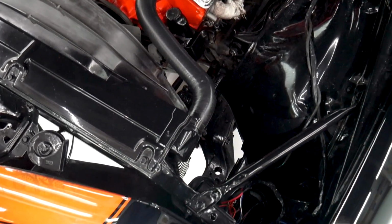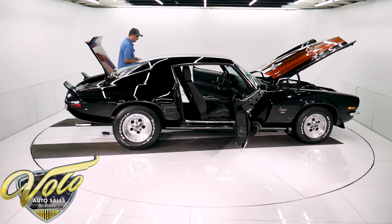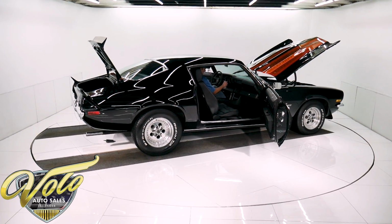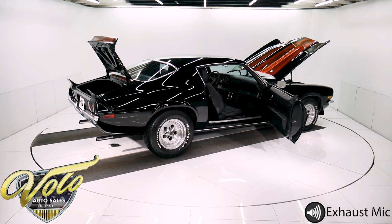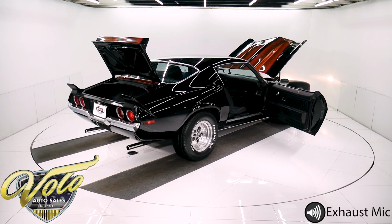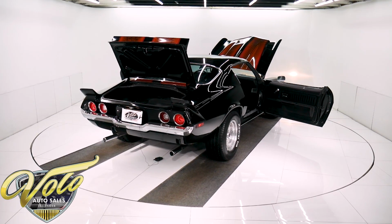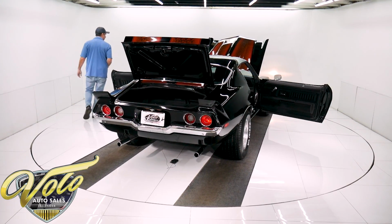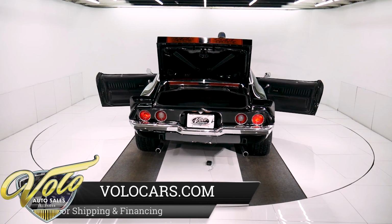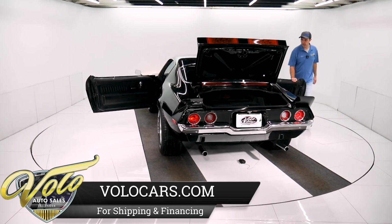And we'll fire it up for you. Seats feel good. Sounds like a hot rod. Yeah, everything does fit real nice.